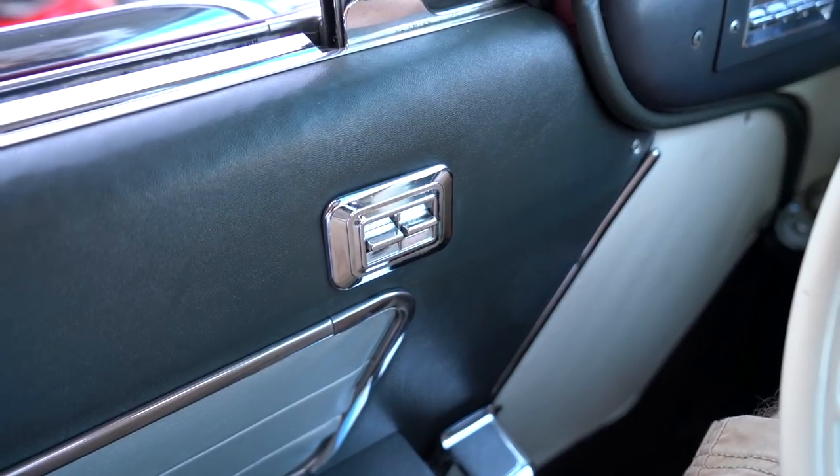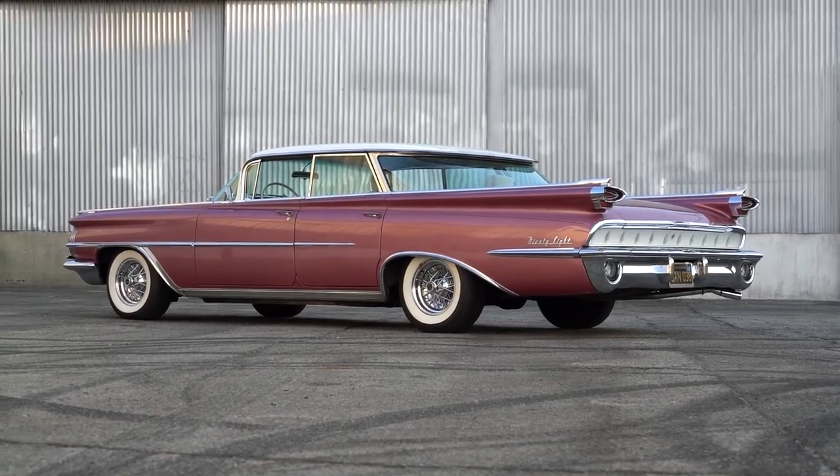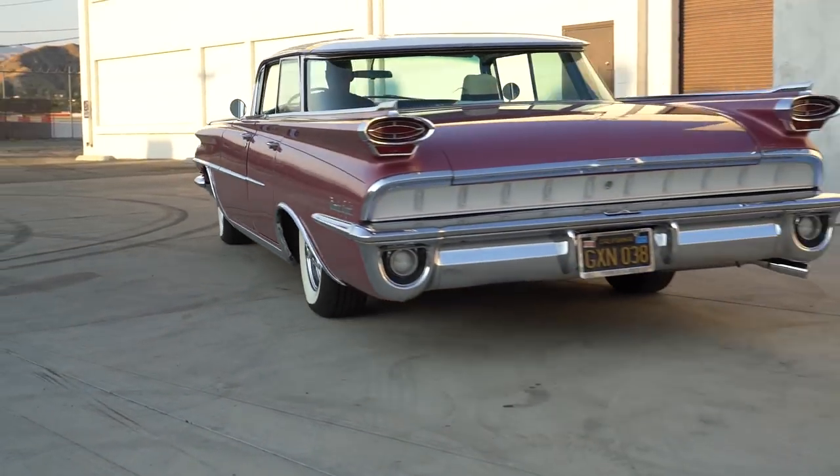I mean, this car is just gorgeous. You're so lucky that you're getting this car at 16 years old. You're getting an all original, classic, total collectible car. So tell me some of the other things you think are unique on this car.